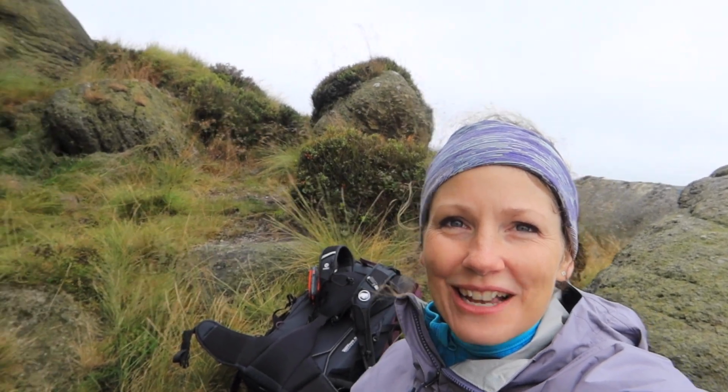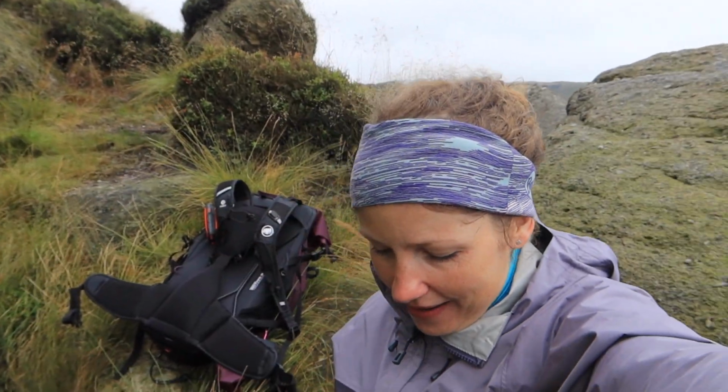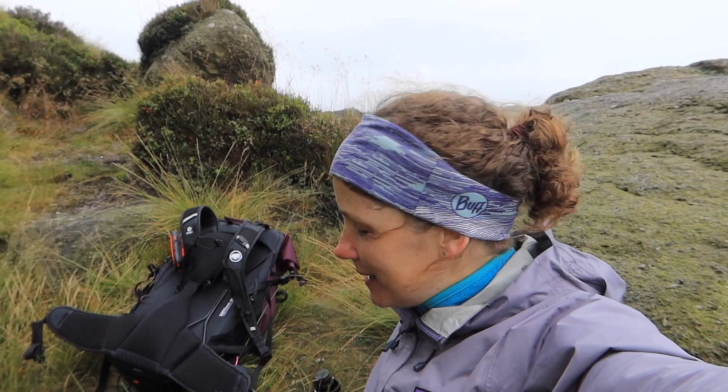The weather is so changeable today. It has gone really misty behind me and very windy and cold, so the rain jacket's gone back on again. So I'm sheltering here between all these rocks. And I thought I would have a peanut butter banana Cliff Bar, and I'm enjoying a nice hot cup of tea.